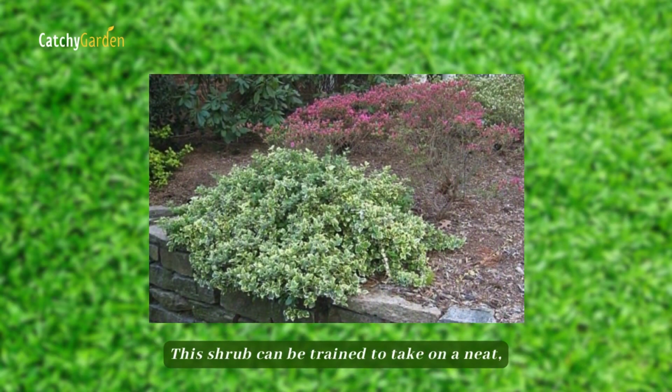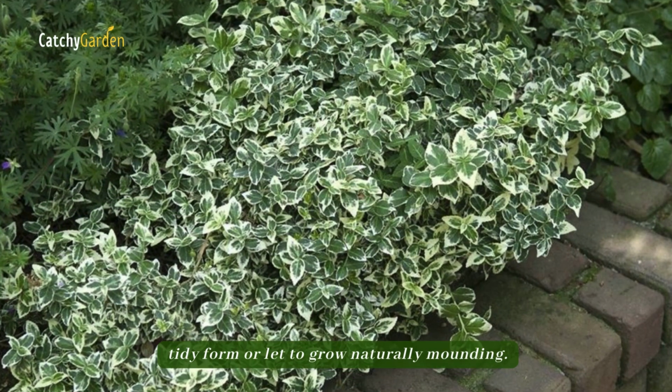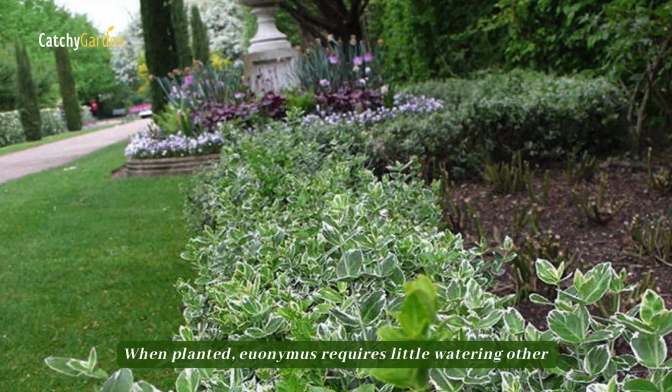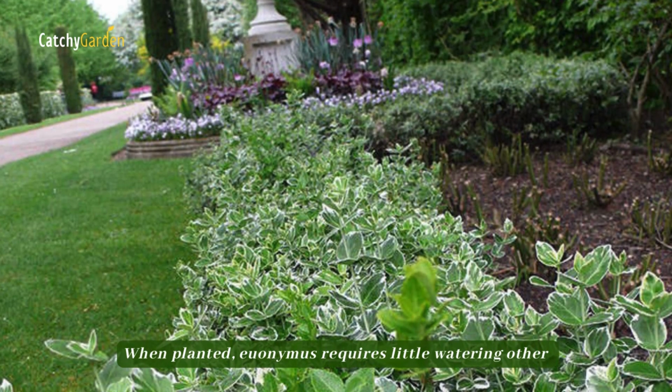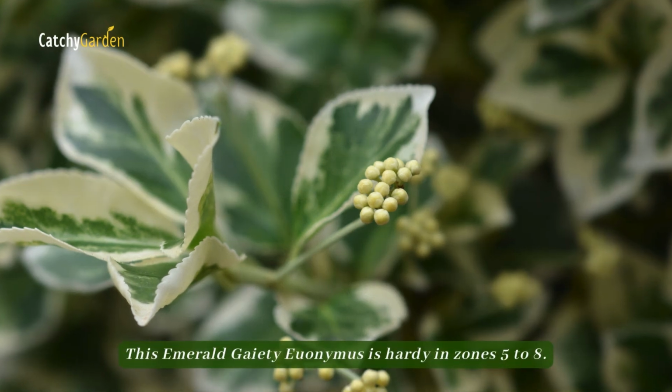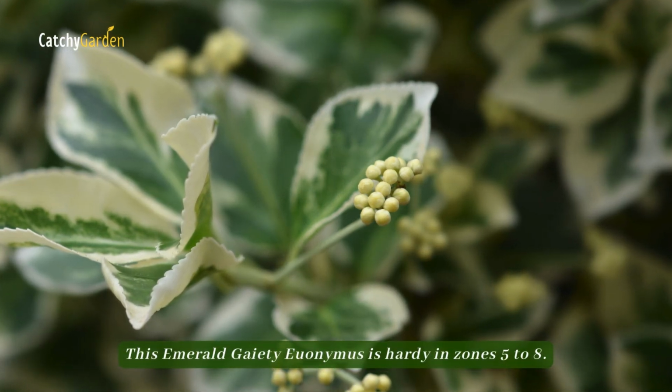This shrub can be trained to take on a neat, tidy form or left to grow naturally mounding. When planted, Euonymus requires little watering other than during very dry spells. This Emerald Gaiety Euonymus is hardy in zones 5 to 8.